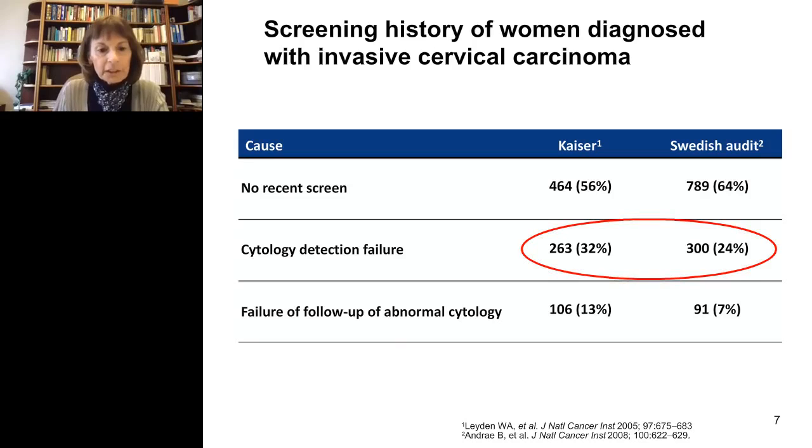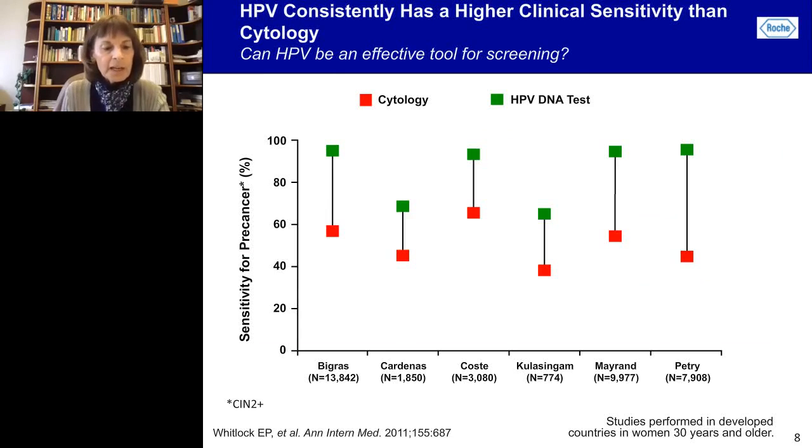But if you look at the second line, you see that a high percentage had had cytology, but that it failed to detect any abnormality. At Kaiser, this was 1/3 of the women with cancer, and in the Swedish study, it was 1/4. Now, this type of data caught the attention of the U.S. Preventative Services Task Force and prompted them to commission a study to compare the sensitivity of HPV to cytology for the detection of precancer. In this slide, we see the results of that meta-analysis.